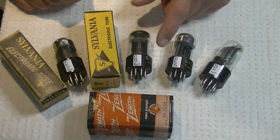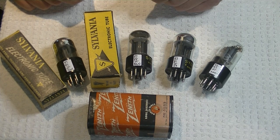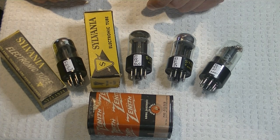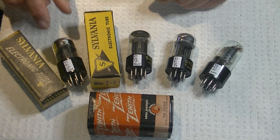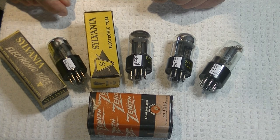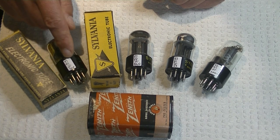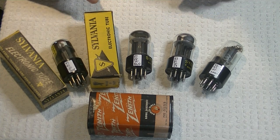So because this is 83 88, does that mean it's not new old stock? No, it is, and it's actually testing within parameters, and it's fairly closely balanced. 97 97, that's really quite high for a 6SN7, and it's perfectly matched section-wise.